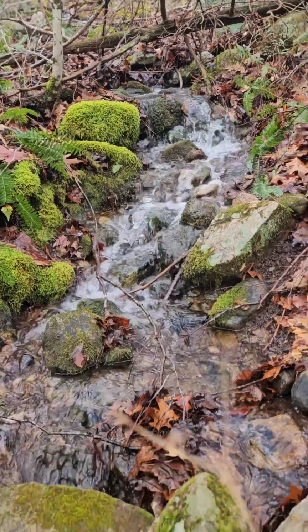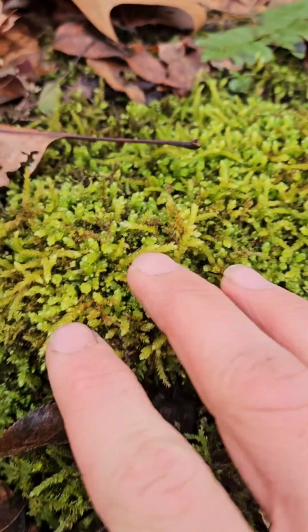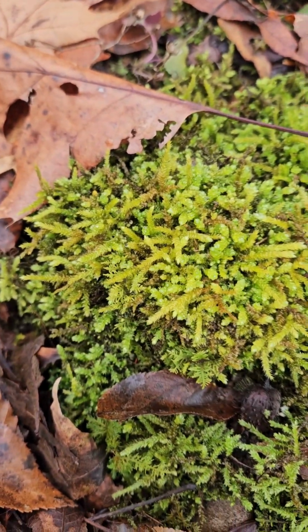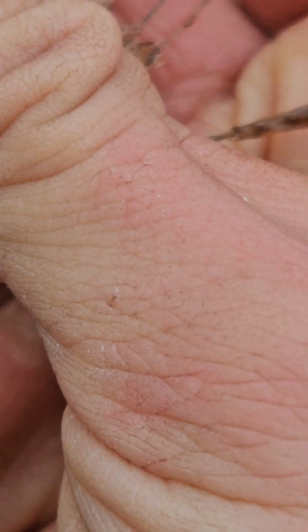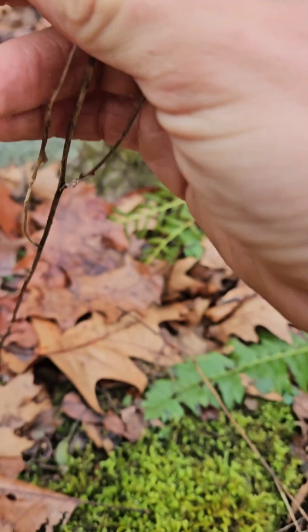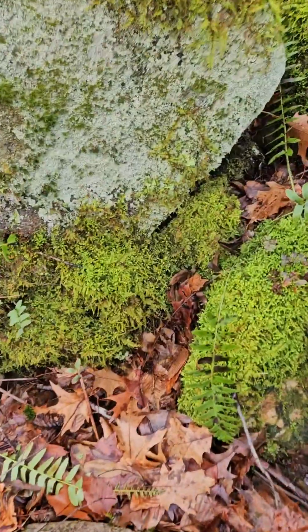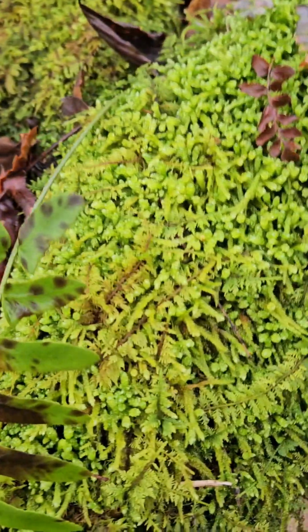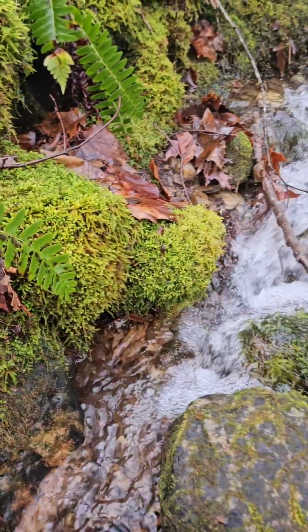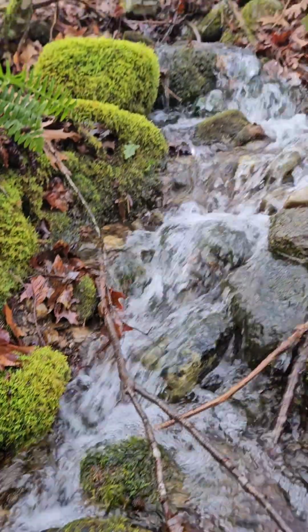Interesting. Along this creek we have Brachythecium, or the spoon-leaved moss, and a little bit of Thuidium delicatulum too. Eurybia divaricata right here, or white wood aster, one of the most common asters. There's its basal rosette. And there's all the different Thuidium and Brachythecium. And look, we've got a weird little, probably a Hypnum moss here.